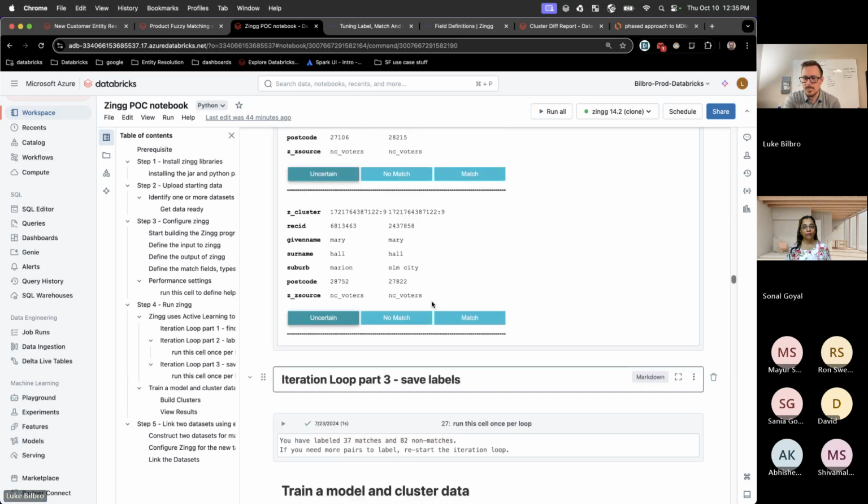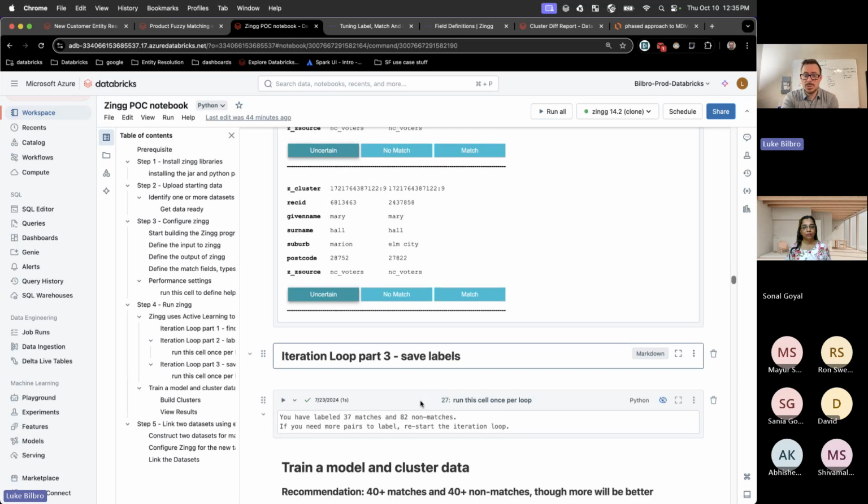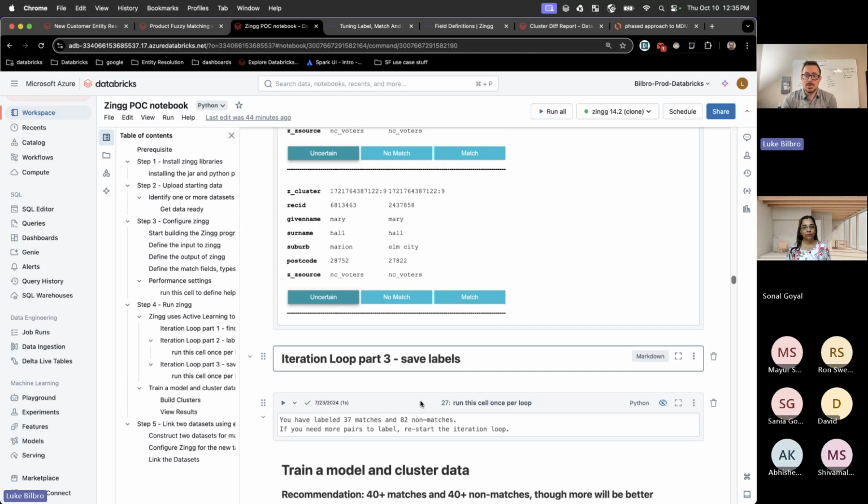And if you've used Zingg, you know that you get about 15 to 20 or so each time you run it. And I really like the idea of running it, labeling those, and then saving those labels. So only doing 15 or 20 at a time. I have gotten the question frequently, which is to say, well, I'd rather just label 100 or 200 at a time. And I tell people, okay, you can do that, but I think you're not really taking full advantage of the active learning loop here.